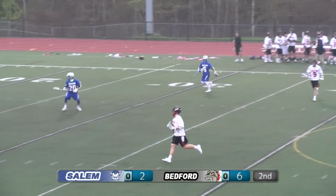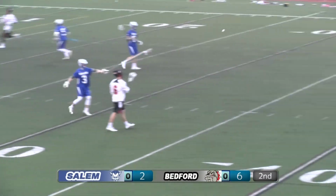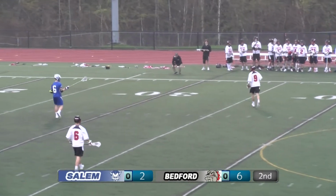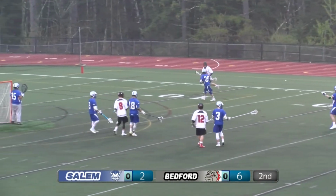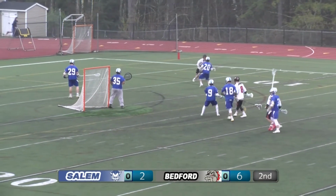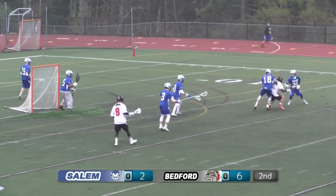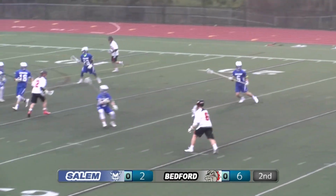And Bedford takes over here. Not sure why we didn't have a face-off there. Did you catch that? I think it was an errant call on the officials, and I feel like they provided the Bedford Bulldogs with the ball after the errant call. One of those situations where the officials made a whoopsie.